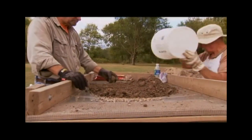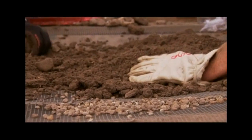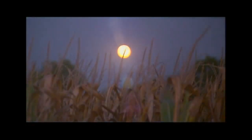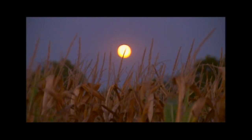The site we're standing on here is called the Strawtown Enclosure. It is an enclosure site that once had a ditch running around the outside of it with an interior berm. It's just less than a football field across, and it has three different cultures on this site. These groups were farmers, so they were not nomadic. They would stay here and grow corn in these big bottoms around here at Strawtown.